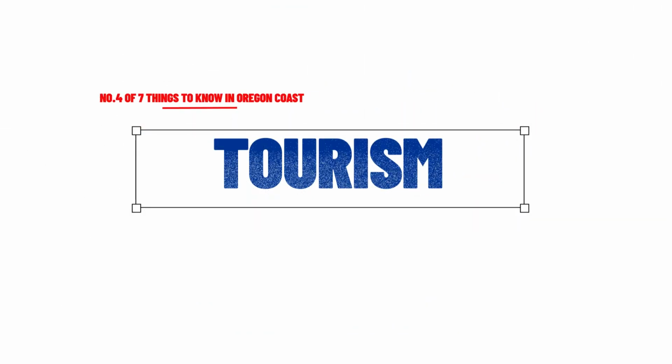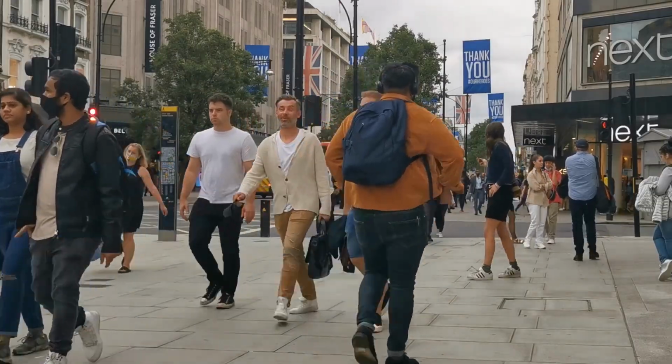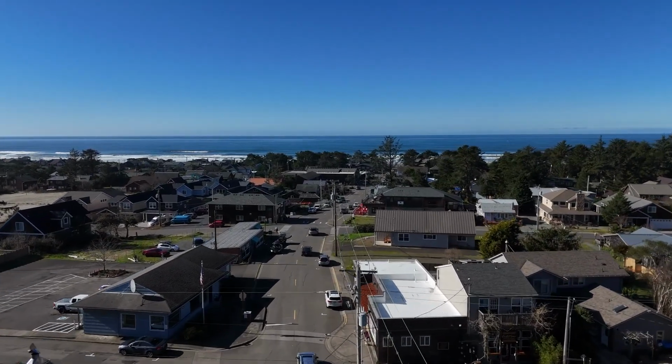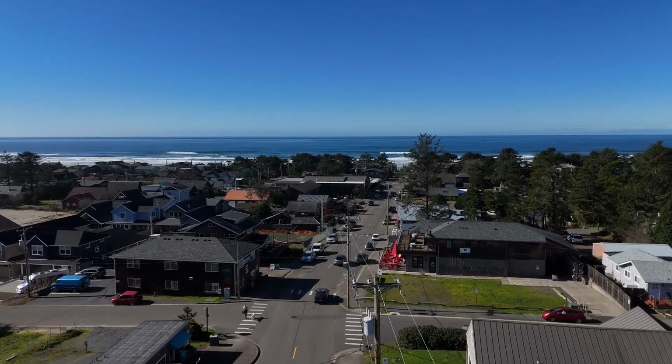Next on our list, number 4, is tourism. When you're thinking about the Oregon coast, you've got to consider your allowance for disturbances of your everyday life. Tourism is going to be one of those things you've got to consider, because along the Oregon coast from about May through, I'd say, October, and then little stints around spring break, maybe Christmas break, you're going to have these floods of people coming to the Oregon coast. And if it's a really nice, sunny day, everybody expects there's going to be a flood of people coming to the coast from the Willamette Valley or what have you.